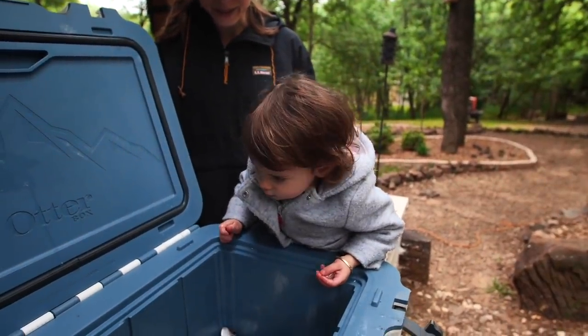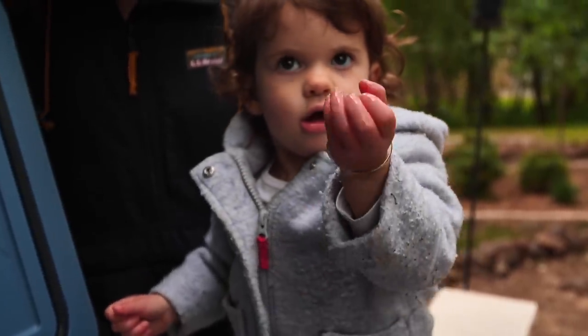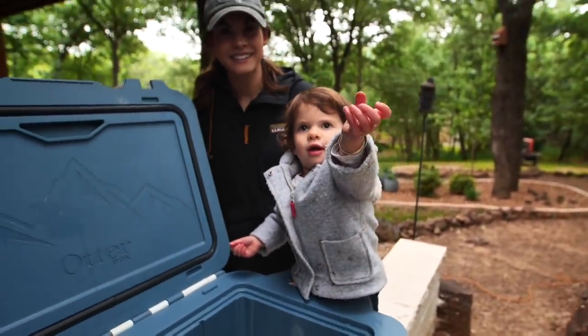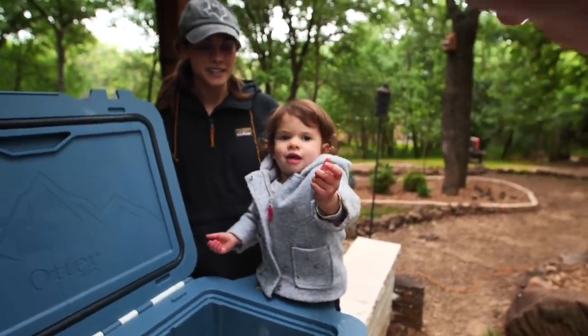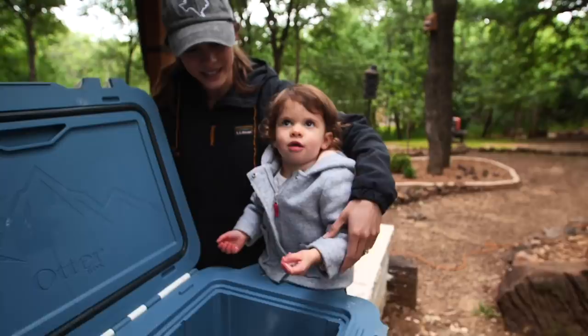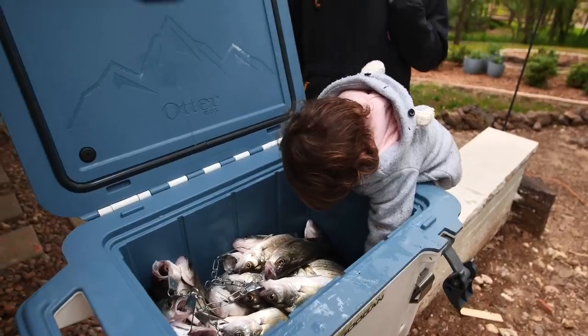Oh, I think that one's still moving. Look at those Nemos. One day, you're going to go out there with me, and we're going to catch them up. She's going to bink, bink. She's like, I'm ready now, Dad. Don't put that in your mouth. You'll be sniffing them soon. She's not scared of the fish.